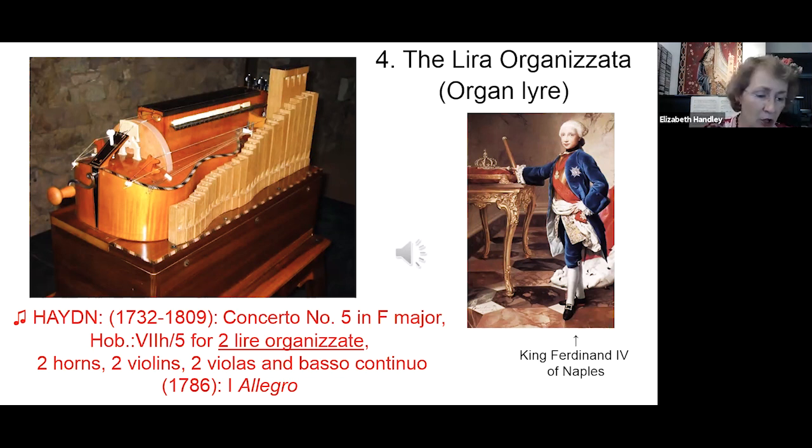But it's similar to a hurdy-gurdy, which is played with a bow like a violin, and the sound is produced by means of a wooden wheel powering a set of bellows for a mini organ inside the body of the instrument. Haydn composed 5 concertos from 1786 for the instrument, as well as 8 notturnos, or nocturnes. The King of Naples, Ferdinand IV, had this weird hybrid part string, part organ created so that he could be different from everybody else, and commissioned the well-known composer to write these concertos for him to play. There were other lira organizzata in circulation at the time, but the instrument was pretty much confined to Italy and became virtually extinct. One remains in the Victoria and Albert Museum in London.